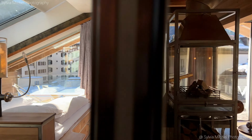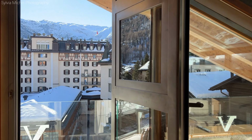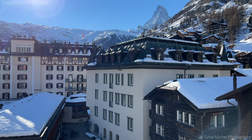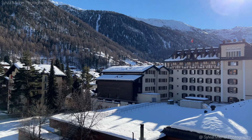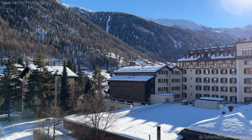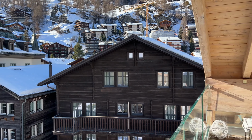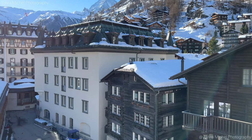So let's go outside. The balcony. Look at all this. Crazy. I would say this is a nice place to work, huh? Isn't it? Crazy. The other side. So let's check the wellness.